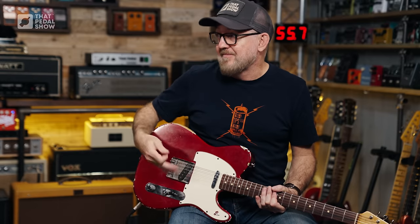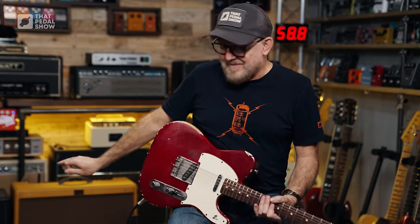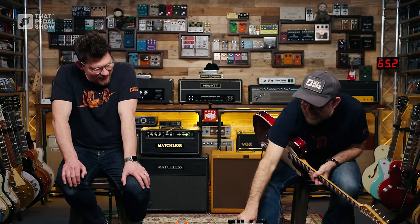No, but I have played this guitar more recently. It does do that, I find, with the wiper. It just wears clean. So that's the Matchless on its own, and then the Fender on its own.